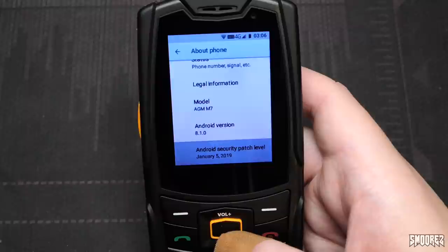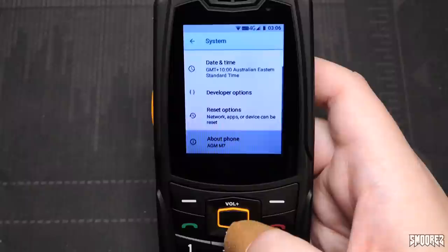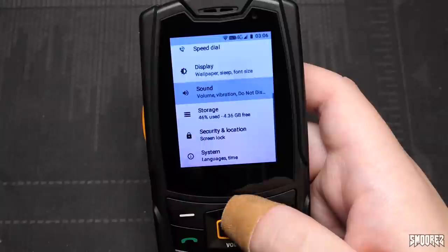Just makes a little bit more sense from my point of view. But look, it is what it is. It's a cheap phone. Since this doesn't have any way to add an account or anything like that, any Gmail or anything, I guess you don't really have to worry about the security patch level. This thing can basically just make calls and take some photos, play some sounds, and that's really it.